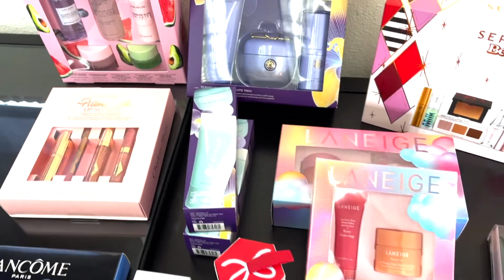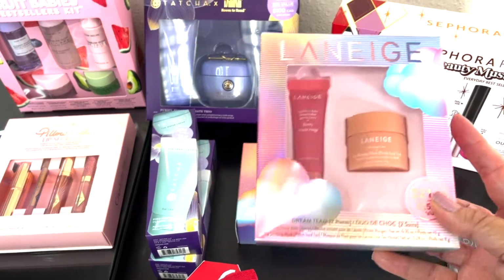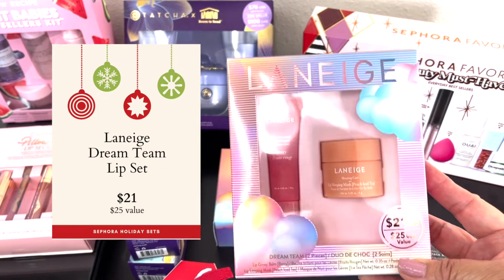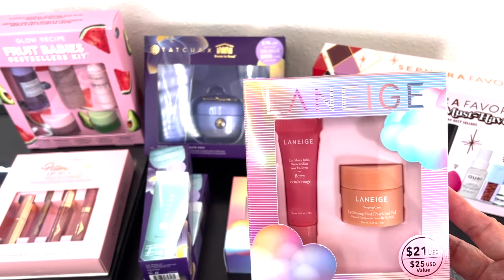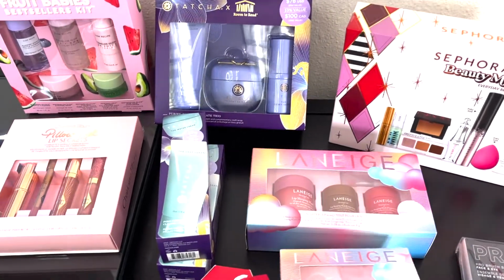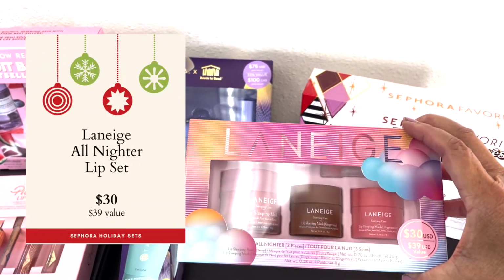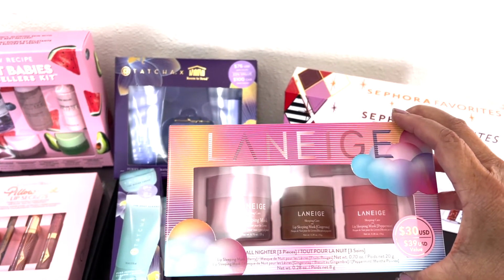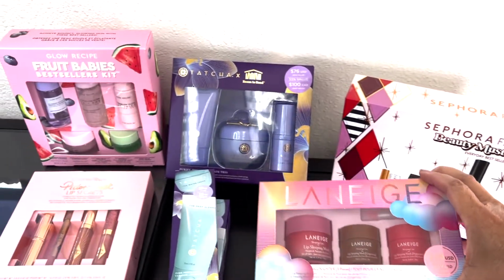Next, we got the Laneige Dream Team Lip Set, and this is valued at $25, and I got it for $21. I use this brand a lot, and it's a really good lip balm set, and it has a sleeping mask too. And then they have a bigger set. It's an all-nighter 3-piece, and they have the ginger snap and peppermint flavor in there, valued at $39, and I got it for $30.